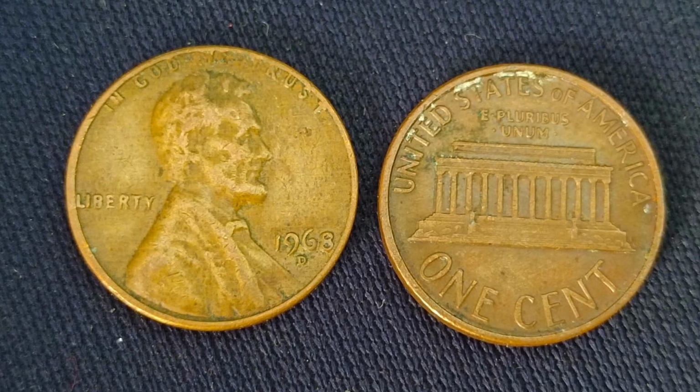And errors like off-center strikes where part of the design is missing or shifted drastically can also be present on coins from this period. And when an off-center strike shows a full date and mint mark despite the shift, it becomes even more valuable. Because the key with error coins is not just that they are mistakes, but that they are dramatic, eye-catching, and scarce. And the 1968D penny that sold for $2.3 million is believed to possess a spectacular blend of such characteristics, making it a once-in-a-lifetime find for the collector lucky enough to discover or acquire it.